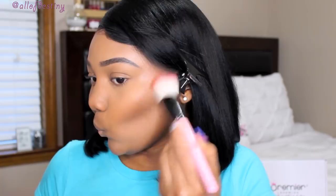You don't have to do this at all, but I really like bronzer, so I'm going to use it. When you read the description box, it won't be a ton of products down there. It's just like a little bit, just a little bit, girl, a little bit.